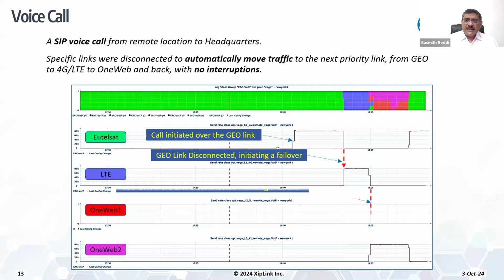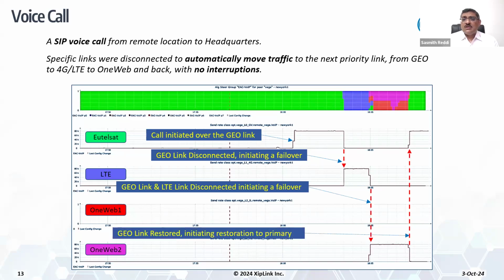And then again, they simulated a failure of the LTE by disconnecting it. And the call has automatically switched over to the OneWeb 2 link here. And once the primary link is restored, the call goes back automatically to the primary link. One of the key things here is that the call was never interrupted. So the end user didn't even realize that it was failing over through these different links. So that is the real benefit of the solution.